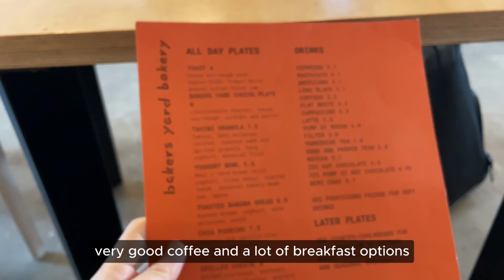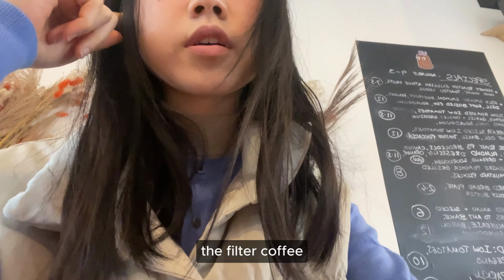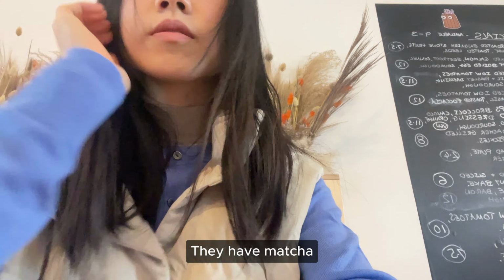Two cappuccino. I'm thinking about Americano or the filter coffee. They have matcha.